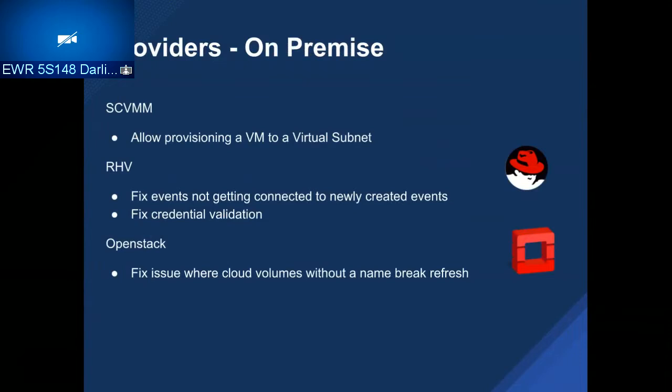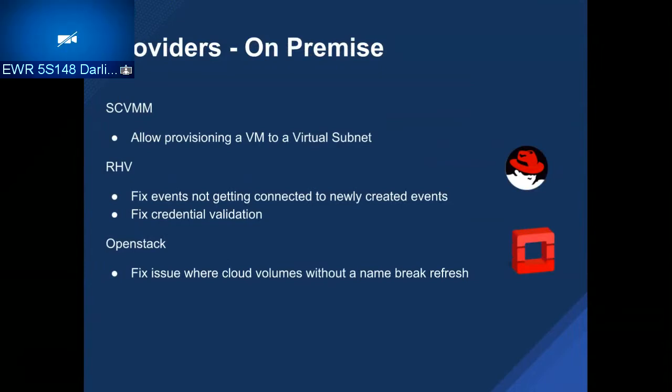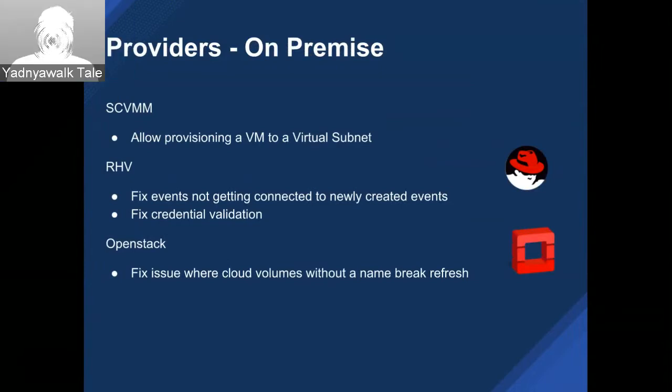For OpenStack, there's a validation that a template has to have a name that's not blank. When we added Cloud Volume templates to OpenStack, that wasn't being checked and filled in with the ID. So now that's fixed on OpenStack for Cloud Volume templates.